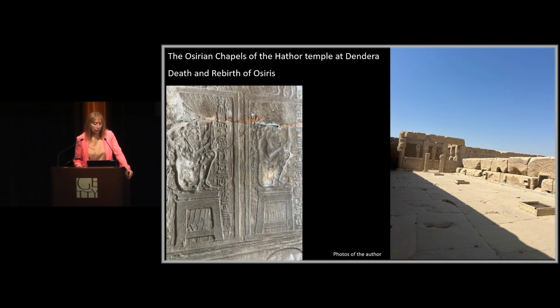The most stunning of all, I think, for the depiction of those guardians and the gates is the Temple of Hathor in Dendera, where we find six Osirian chapels on the roof of the temple. Those chapels were devoted to the so-called mysteries of Osiris, so the ritual for the vigil of the mummified body of Osiris, and then the protection of the body during the stage before rebirth.